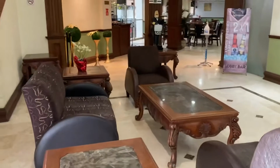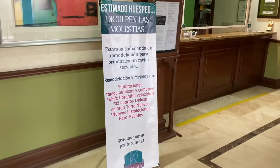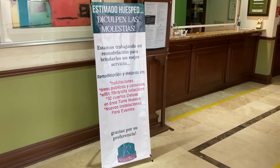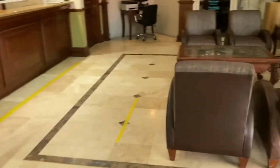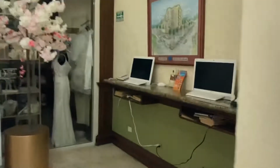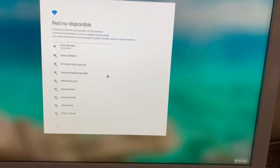And right there's the sofa. Right there's the front desk. And this hotel is being remodeled, so possibly want to read that. And right there are the two computers. Here are two Acer computers, and right there is the telephone. And it's running Windows 10.